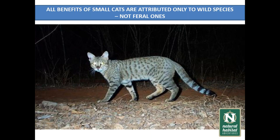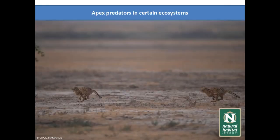So we're actually losing the wild gene pool of small cats. Now, apart from that, feral cats also cause a lot of damage to the bird life and to the habitat. So there is a huge problem with regard to feral cats in India. And the benefits of small cats I'm talking about are restricted only to wildcats.